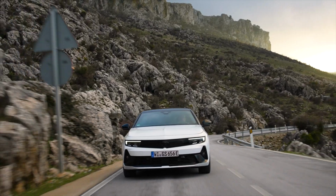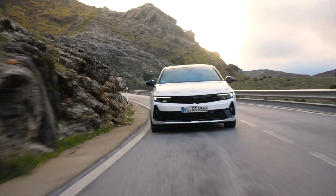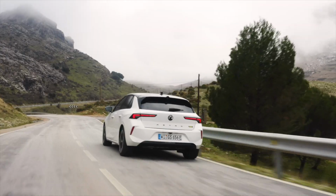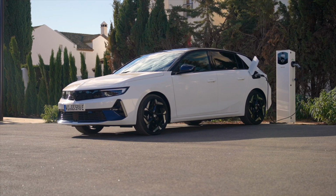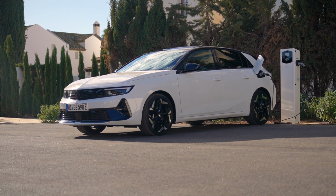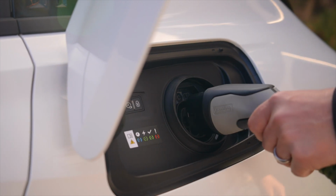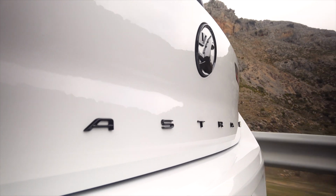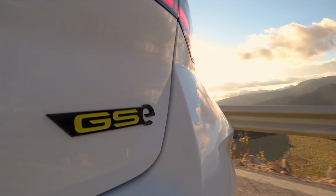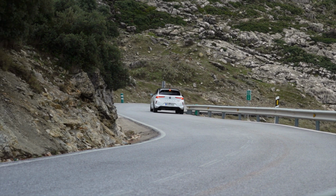Vauxhall has deliberately avoided the boy racer image of earlier hot Vauxhalls, which could come as a disappointment. But this is deliberate for one very good reason. It's a plug-in hybrid. So that 1.6 litre petrol engine is mated to a 12.4 kilowatt-hour battery, giving up to 40 miles of pure electric running, a claimed fuel consumption of 257 mpg, and CO2 emissions of just 25 grams per kilometre. Now, the thing to understand about this car is that it's not an out-and-out performance hot hatchback.